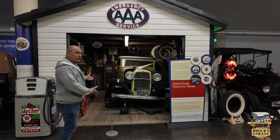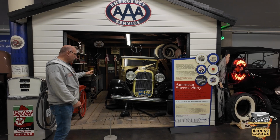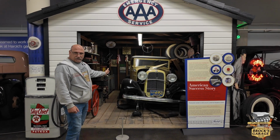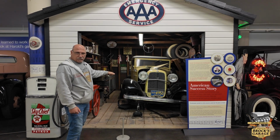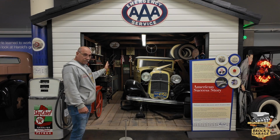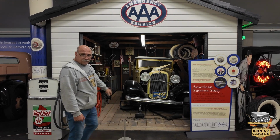Now this is how hot rodding really began. Was right here in a garage like this, wood floor, with an old hot rod that you wanted to fix up and do something different with, put a different motor in or whatever, and chop and do all the sectioning and stuff. This is how it all began, with a place just like this. Great display.